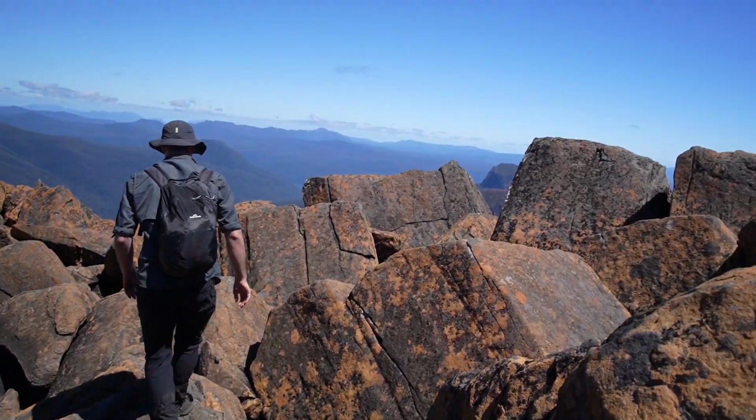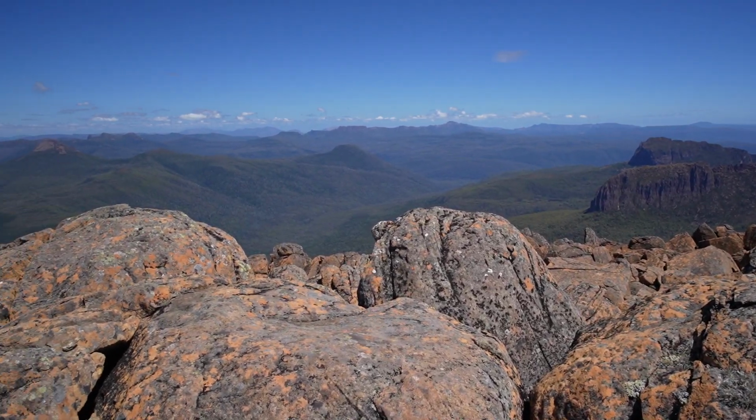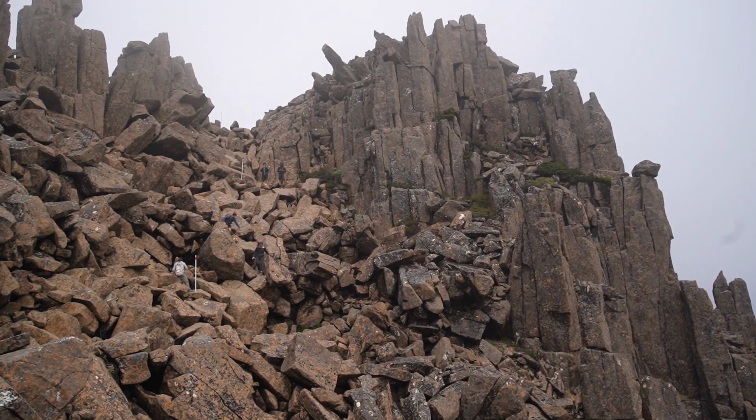But to get the best views, you obviously need to go to the summits of a lot of these mountains, which are not included in the actual normal trip. They're in the side trips. And it's not normal summiting, like it's boulder scrambling and climbing.